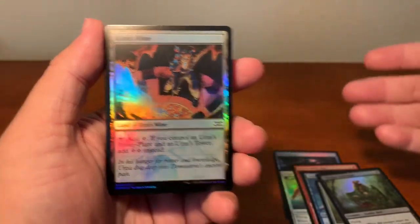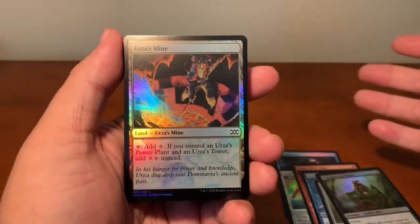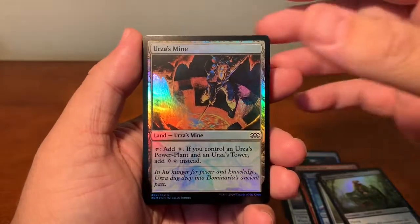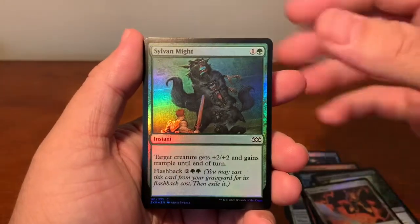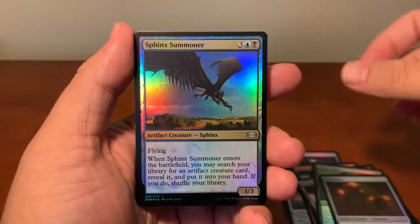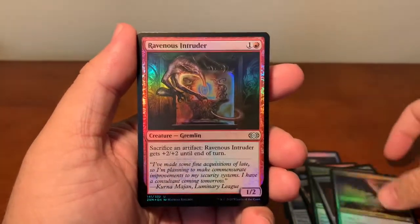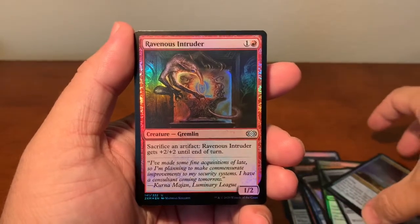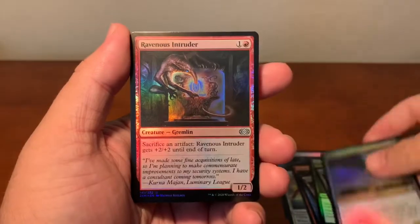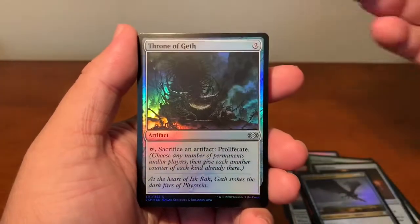All right, so we have like $10 of cards already. We haven't even made it to the uncommons and rares, so that's not bad. Sylvan Might, Cathodian, Sphinx Summoner, Ravenous Intruder. So it looks like we have our uncommons. Yeah, the Sphinx was uncommon, so this is our second one.